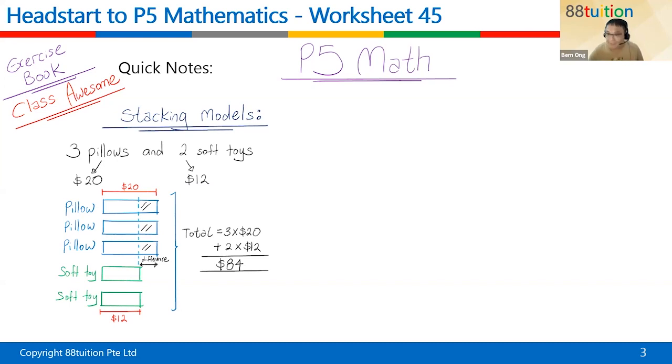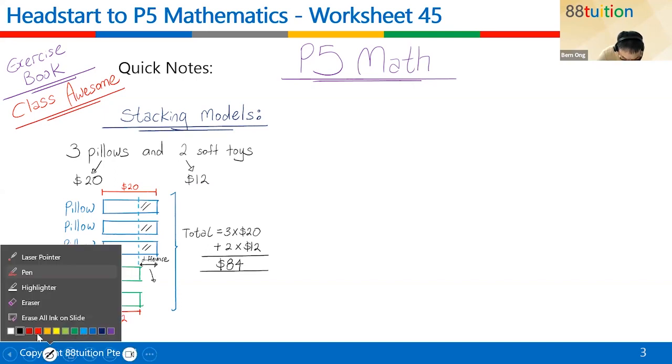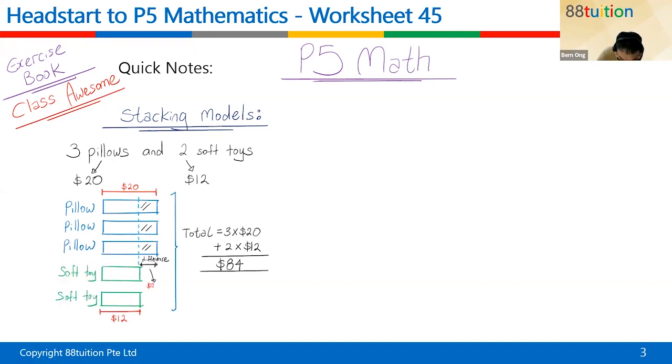Toby, no. My question. Why did you give me $36? What's my question? Chill, man. Can you see that the difference between 1 pillow and 1 soft toy down here is what? You guys are jumping to the conclusion. It's like $20 minus 12, right? It's actually $8. Can you see the difference is $8? Hey, you're still with me, right, children?